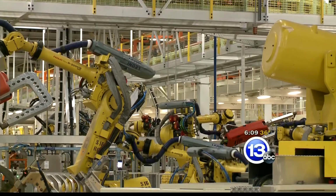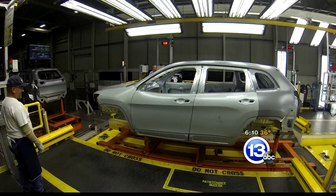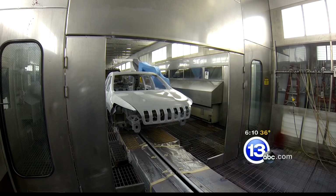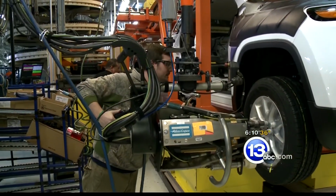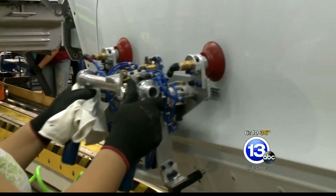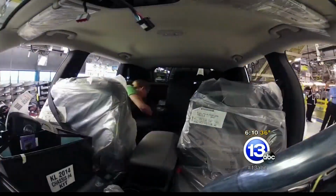We've seen the body of the Cherokee come together and the 12-hour painting process. Now it's on to the assembly line where the final work is done, from tires to seats, steering wheels, and the Cherokee nameplate. It all comes together here on the final assembly line.